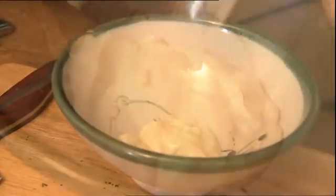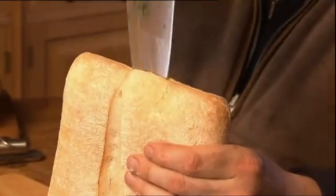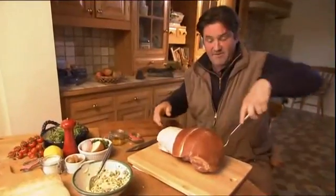Now we need something to bind all this together, and that something's mayo and fiery English mustard. Mix them. Terrific. Now for the bread. Slather on some of our mustard and mayo, and the rest we'll use to coat our pickle. Now, for the main event.